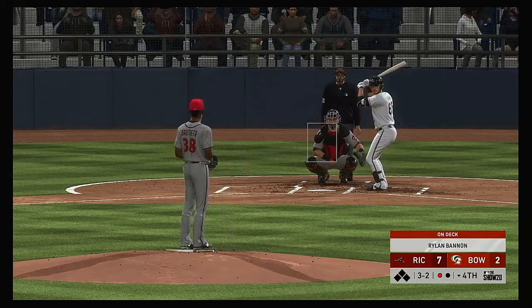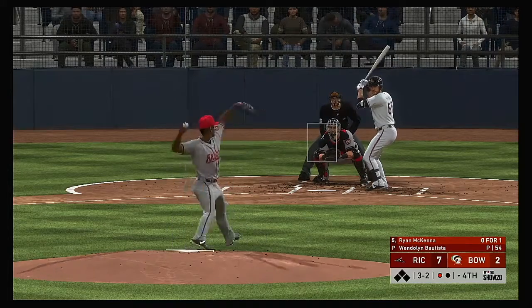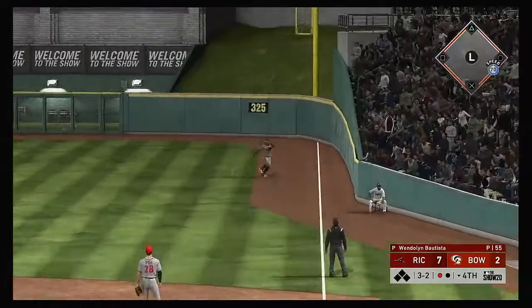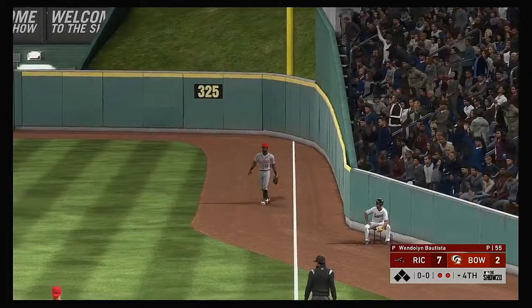Don't quite know where that one missed, but it's not for me to decide. 3-2. Lifted in the air toward the line in right. Long run for the right fielder. He makes the running play. Two down.